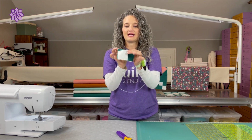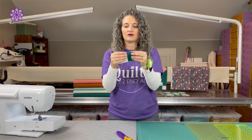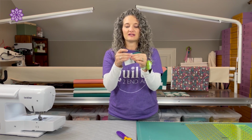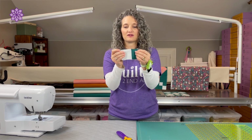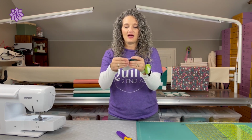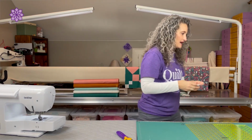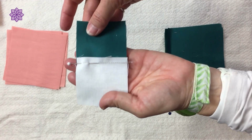Now you've created a spot where your needle is going to come through, and then you can feel, kind of just flatten that down to sandwich those together. Make sure that the tops are nice and level, and then you just fold that pin down and push it back through the stitching. Let me put that under the camera so you can see that a little bit.